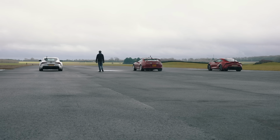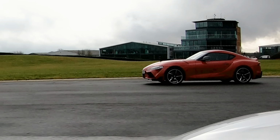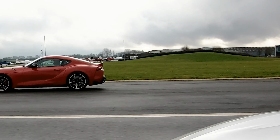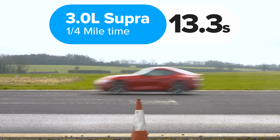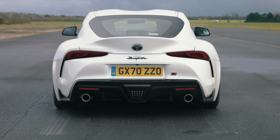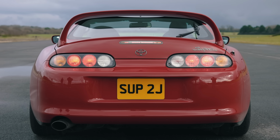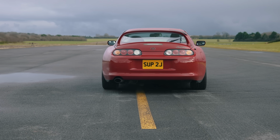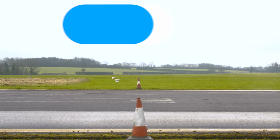So then what exactly happened? Well, the 3 litre Supra didn't get a great launch, but it pulled past the other 2 cars, and in the end, it won, completing the standing quarter mile in 13.3 seconds. The 2 litre Supra was next, with a time of 13.6 seconds, and last was the Mk4 Supra, which did the quarter mile in 13.8 seconds.